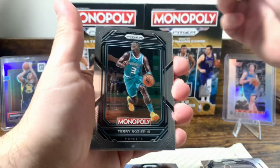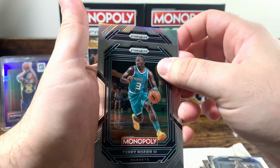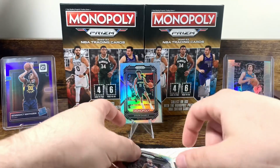Cole Anthony. Terry Rozier, not a rookie. Sabonis on the silver. Okay.